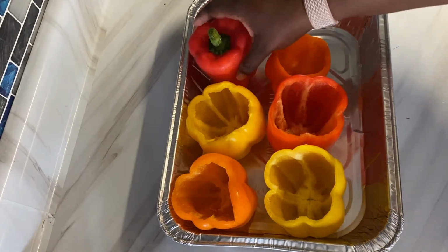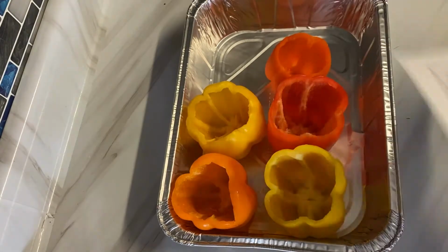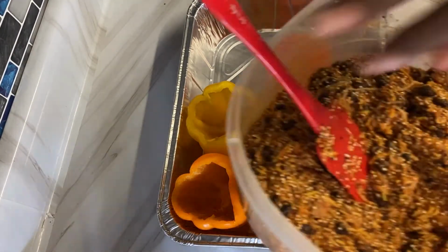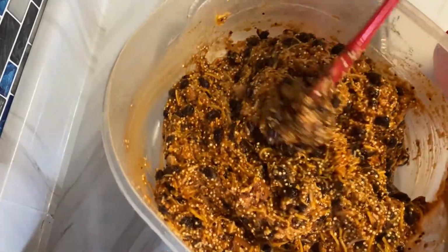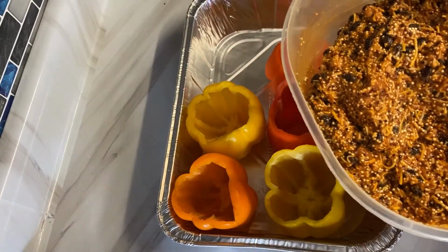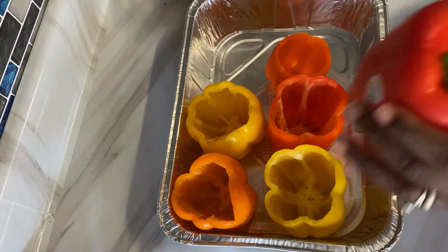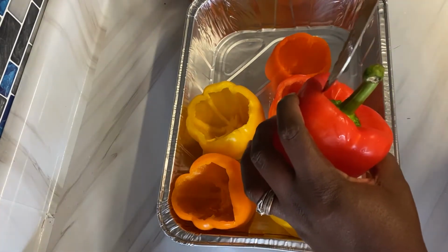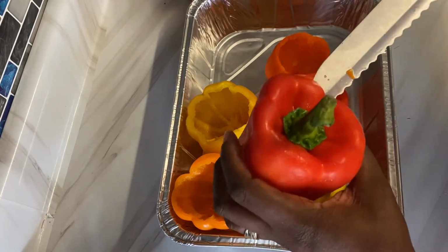Okay guys, I forgot to show this last meal. The stuffed peppers. I have my peppers hollowed out. I have one more to do. And I have my mix here. Refried beans, black beans, quinoa, red enchilada sauce, taco seasoning, and some fiesta cheese. So let's hollow this out first. You guys could just cut it across, but I'm trying to make it as tall as possible.